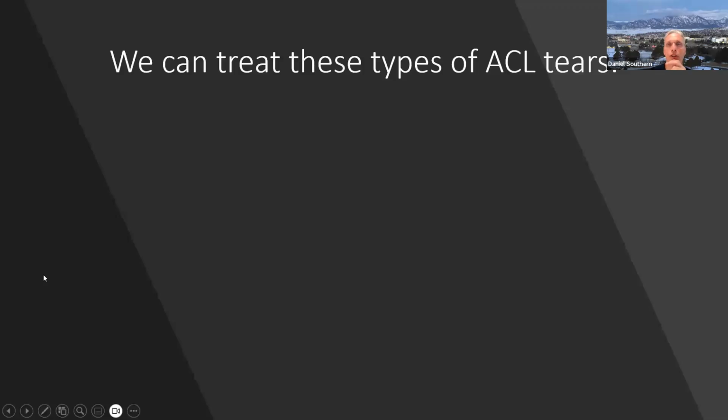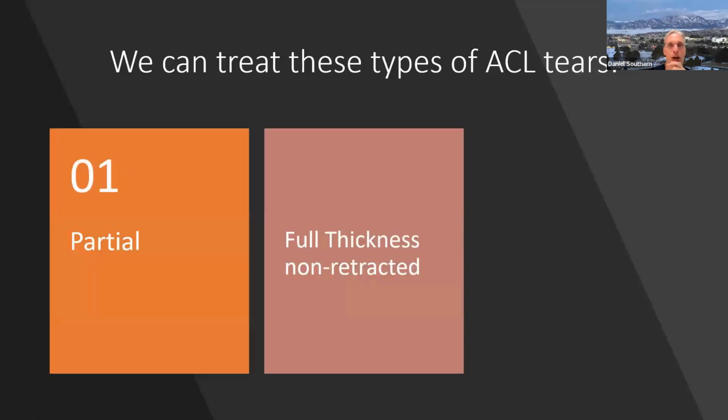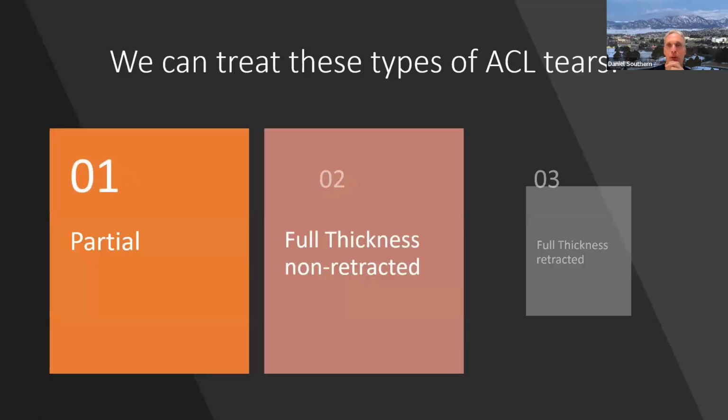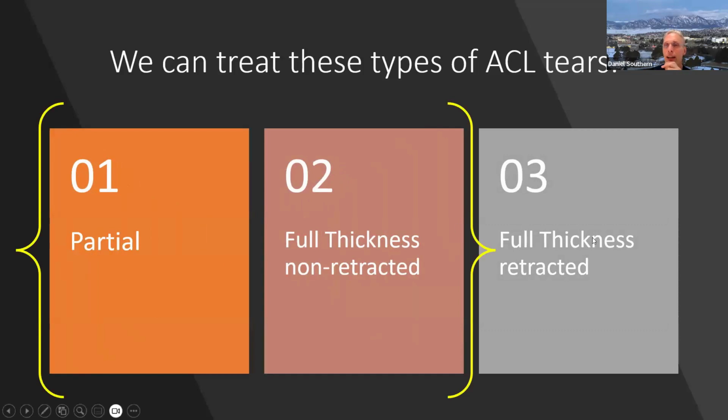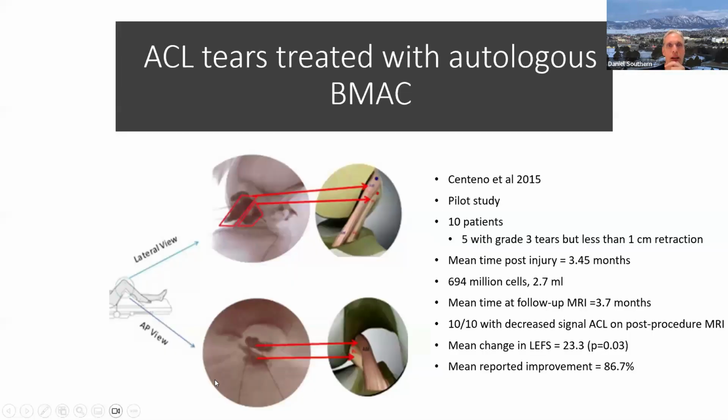So we can treat these types of ACL tears. We can treat partial tears. We can treat full-thickness, non-retracted tears. If your tear is a full-thickness, retracted more than 1 centimeter tear, we can't help you. And if you come into my office, we'll tell you that. We're not going to try to have you do something that data says we can't repair. So these are the 2 types of ACL repairs, and these, quite frankly, are the majority of ACL repairs. So the majority of ACL tears we can repair.